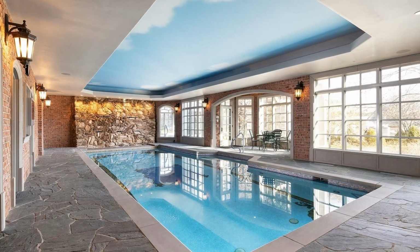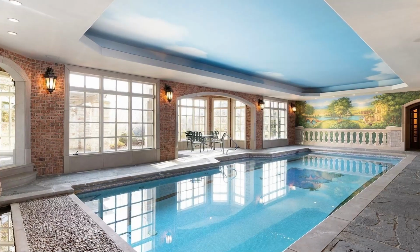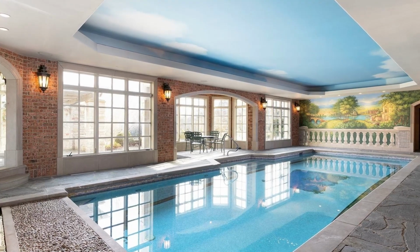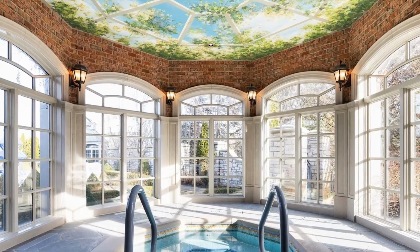Then here you got your indoor pool. I love the ceiling. It makes you look like you're outside. You got the pool there, so you can just imagine laying on your back, looking up, feeling like you're outside, looking at the clouds. Like, who thinks of that? Who thought to put a cloud on the ceiling?